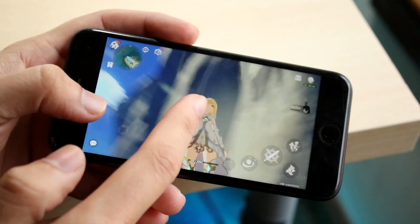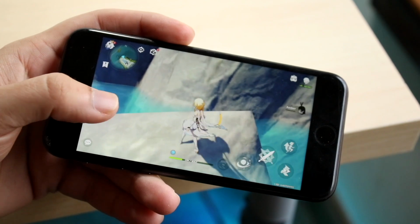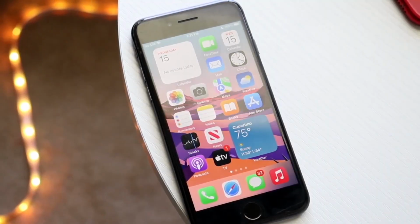Well, everyone, it's time for us to go ahead and take a look at the iPhone 8 and see how this specific iPhone holds up in 2023. Now, this iPhone is a very interesting device because last year there was so much development with it.